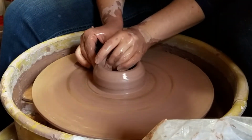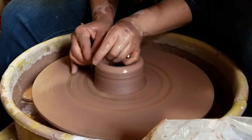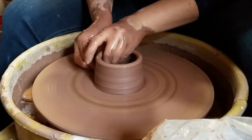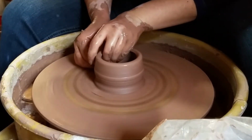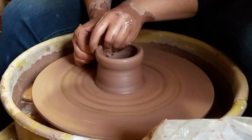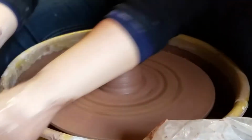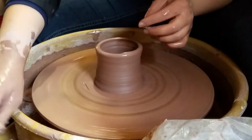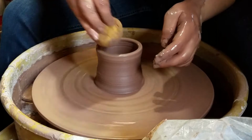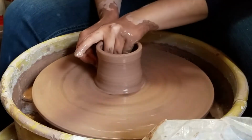Next comes pulling. I push the clay out from the inside just a little bit, and then I pull up a ring from the outside all the way to the top. I always compress the lip too and stabilize the top. Time for another pull.